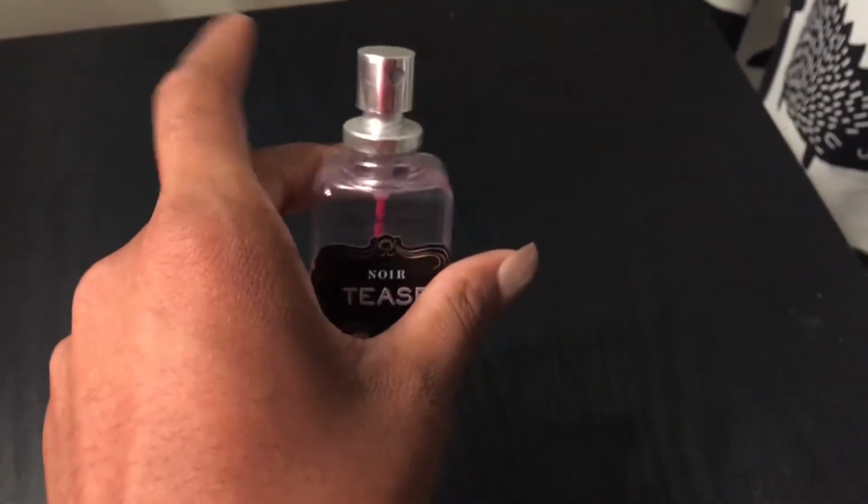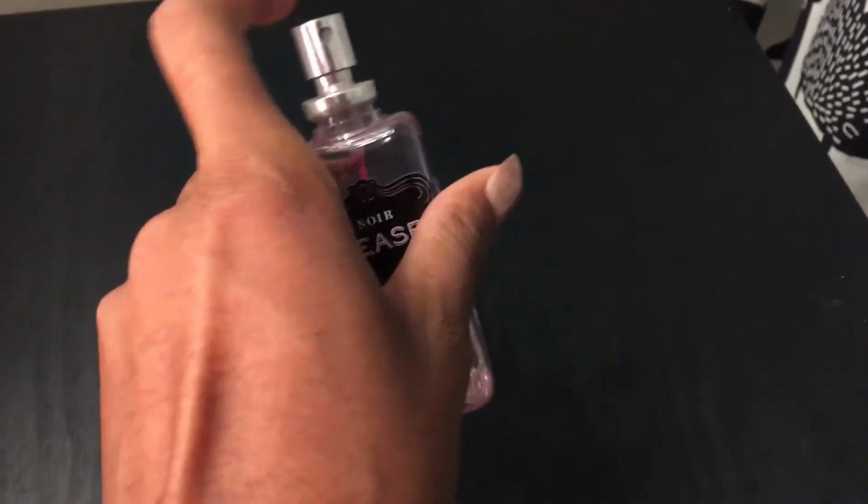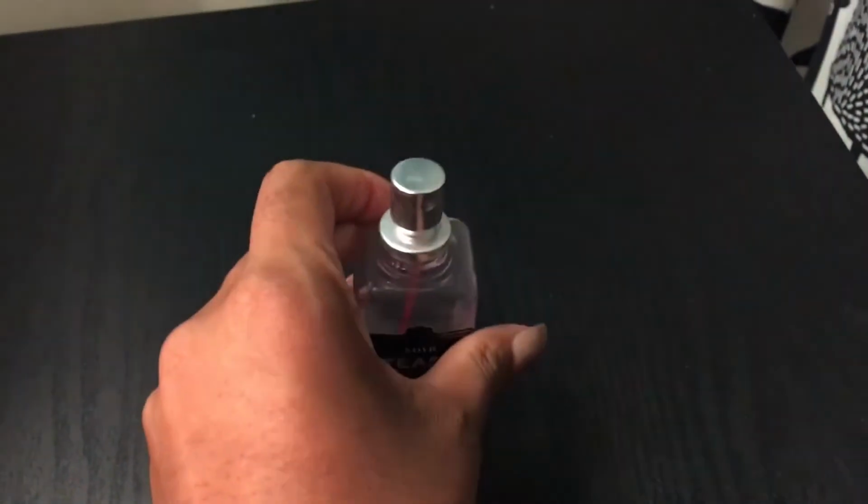And the back just has this on it. It's kind of like this little lace print. And the bottle comes with a pink cap, but mine right now is MIA, but it's just a little pink cap that goes over it.